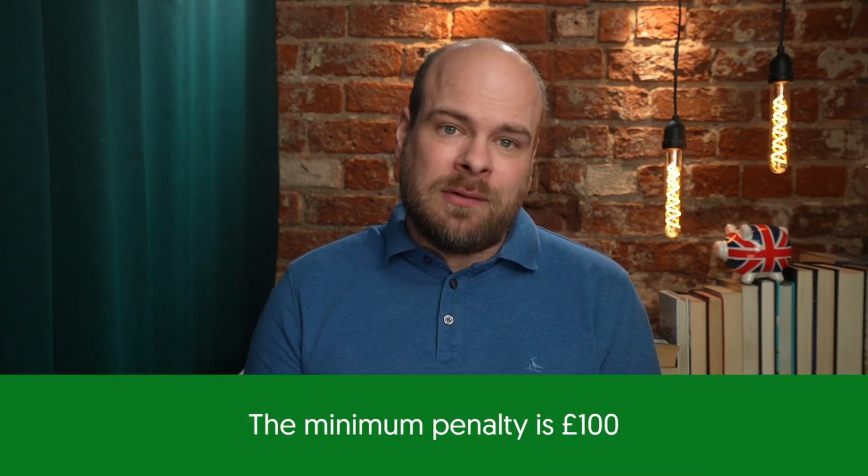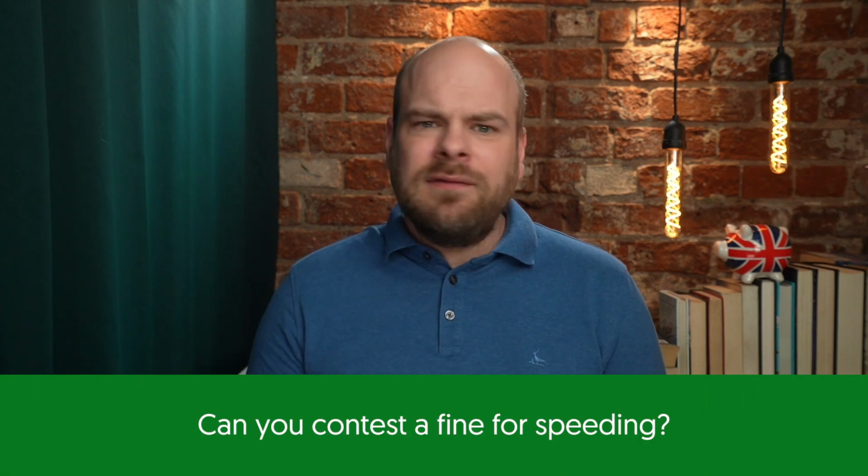If you get caught speeding, the minimum penalty is £100, plus you'll get 3 points on your licence, which could result in higher insurance premiums. If you're caught speeding on a motorway, the fine goes up to £1,000, but it could be even higher than that. Now you might be wondering, can you contest a fine for speeding?